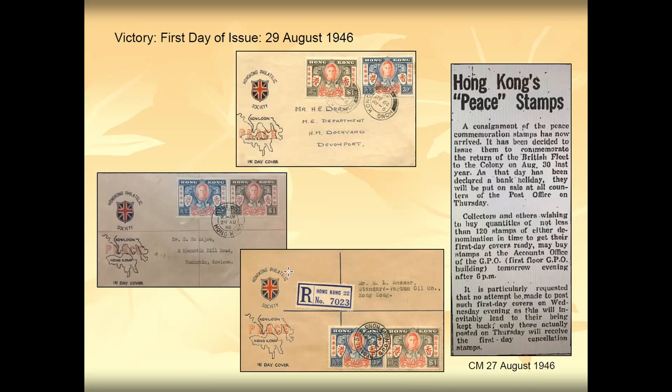This one's quite interesting because you can actually see the K there, which is a repaired K. I think that CDS would have been the Kowloon one with the wrong letter taken out and replaced with a K to correct the CDS. So you can read it at your leisure when you look at the Zoom again.